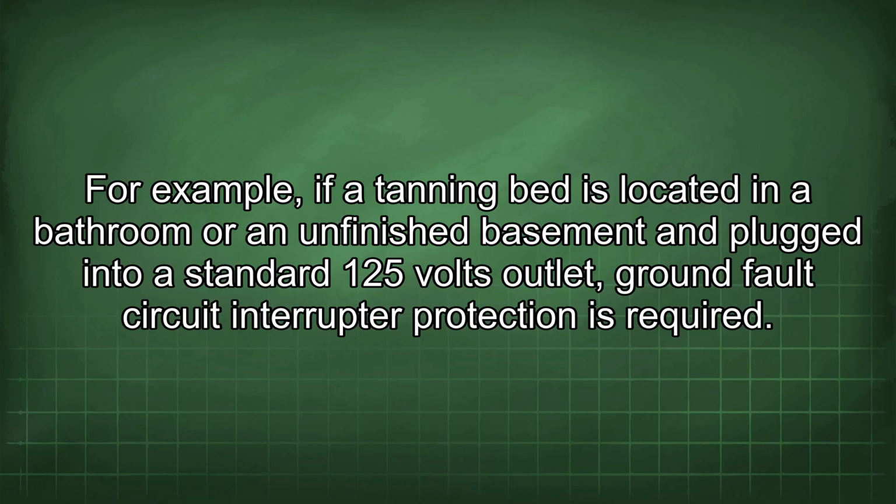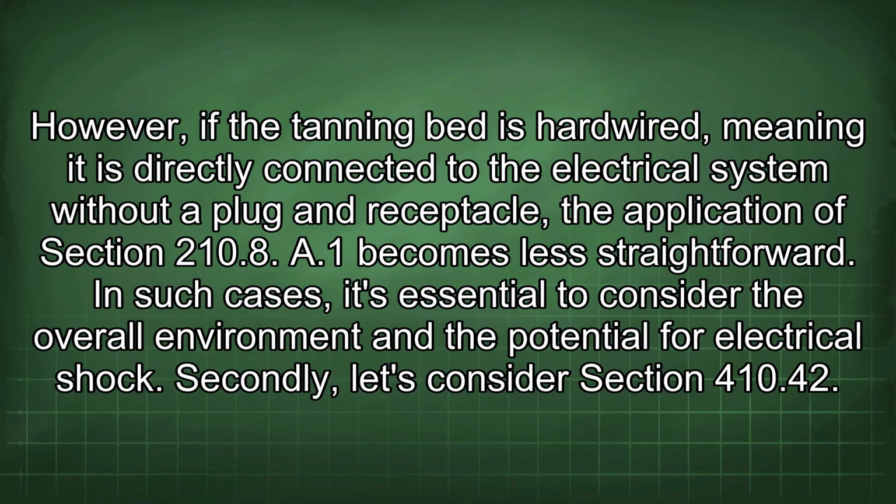For example, if a tanning bed is located in a bathroom or an unfinished basement and plugged into a standard 125 volt outlet, ground fault circuit interrupter protection is required. However, if the tanning bed is hardwired, meaning it is directly connected to the electrical system without a plug-in receptacle, the application of Section 210.8(A)(1) becomes less straightforward. In such cases, it's essential to consider the overall environment and the potential for electrical shock.